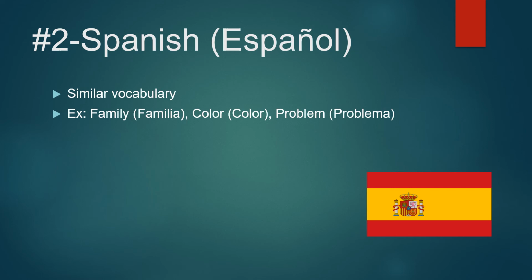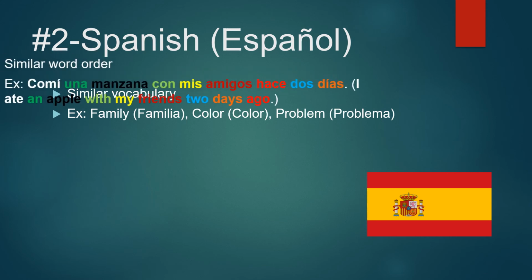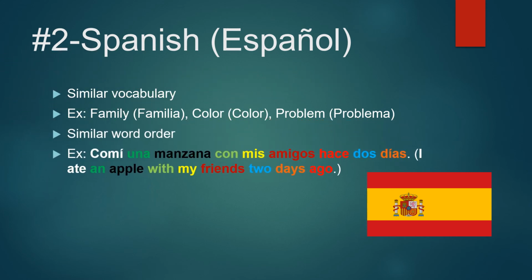Today, it's one of the most widely studied languages out there, making it easy to learn because you can easily find a lot of resources and a language partner. Spanish shares many words in common with English, like family, familia, color, color, problem, problema. The word order is pretty much the same, the old SVO structure.